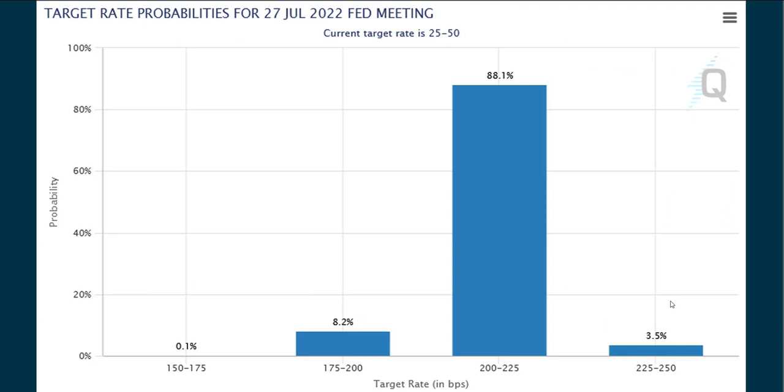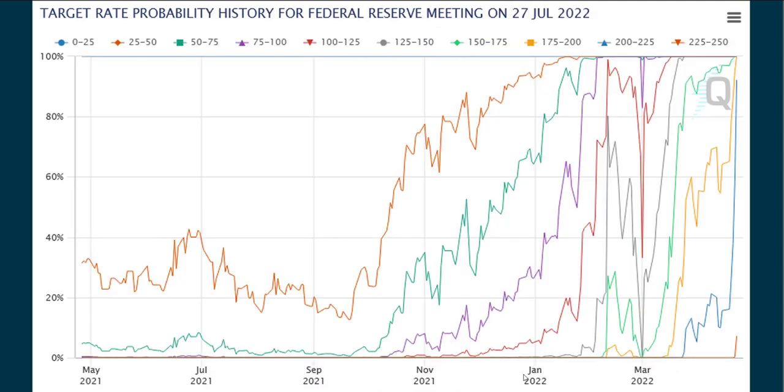And then looking out into July, at the July 27th meeting, right now there's an 88% chance that after that meeting we'll be at 2 to 2.25% for the Fed funds rate. So we're climbing 2% in 7 months, according to this, which is the big debate going back and forth. What's this going to do to the economy? Is this going to really help inflation? And we'll kind of play that out on a day-by-day basis. And then here's the historical chart of that as well.